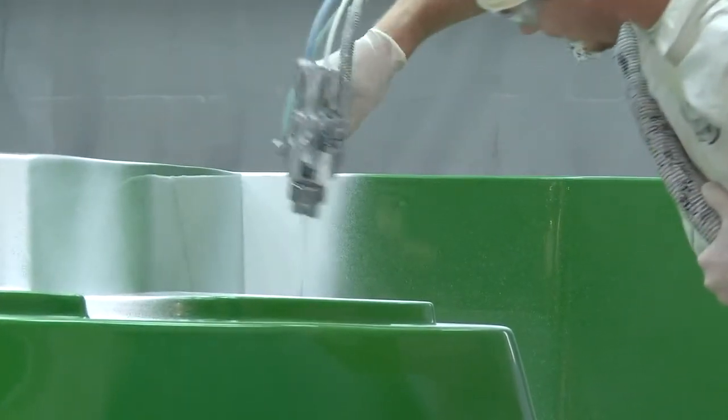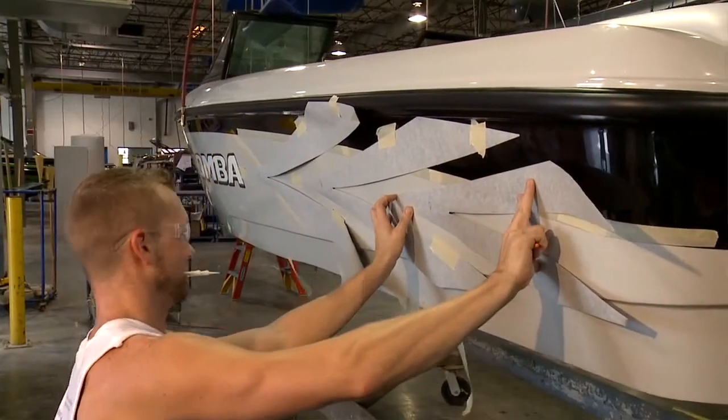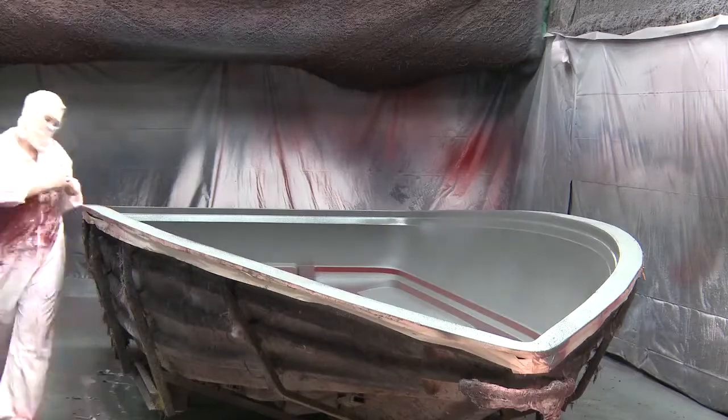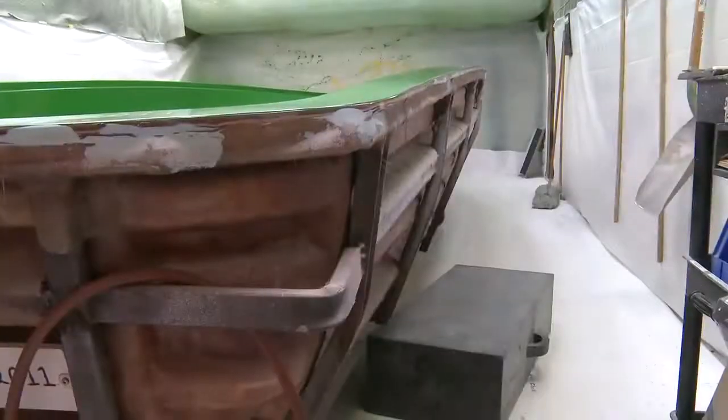The following video, shot in Skier's Choice factory in Maryville, Tennessee, will walk you through the entire process of building a Skier's Choice boat, from concept all the way to creation.